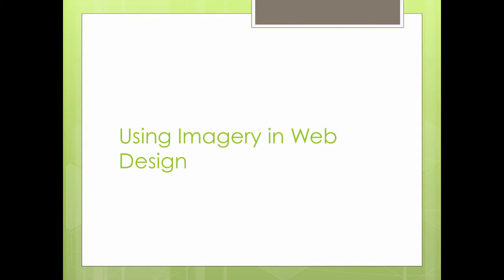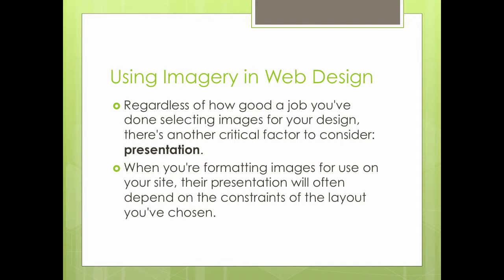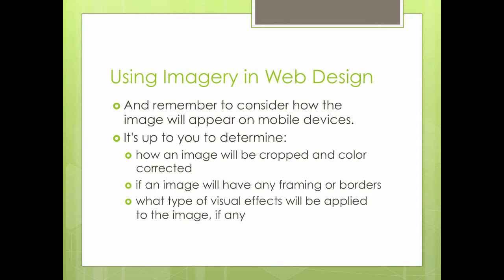Okay, using imagery in web design. Even if you've done a really, really outstanding job in selecting the images for your design, you also need to consider their presentation. The presentation will depend on the constraints of the layout you've chosen. As I mentioned, our medium-sized pictures are 300 pixels across or tall, and our large pictures are 625. You have to think about things like bullet points that might be floating alongside of them, or other images that are around, headlines. There's a number of things that might confound your presentation.